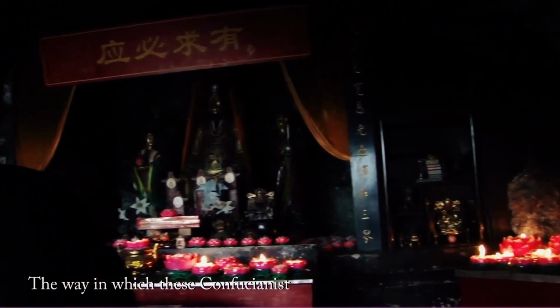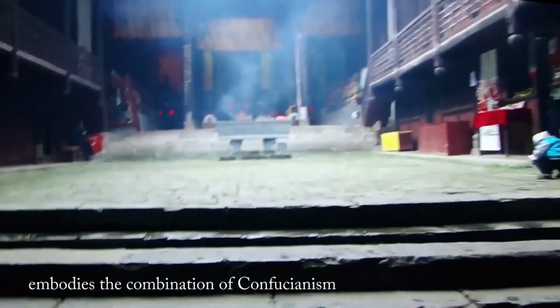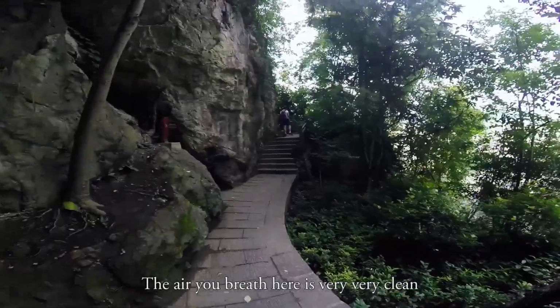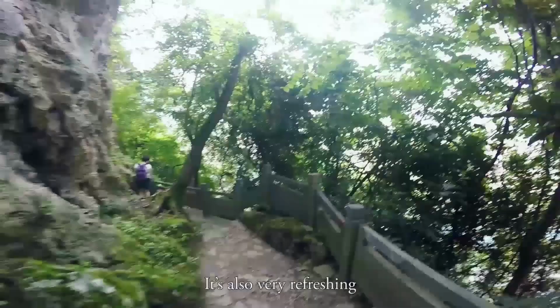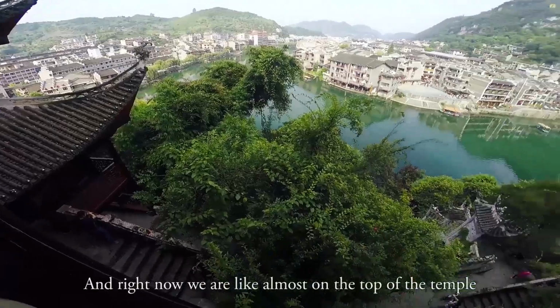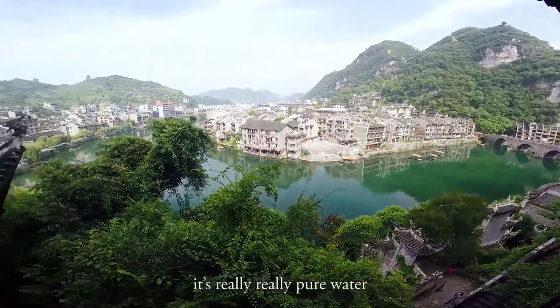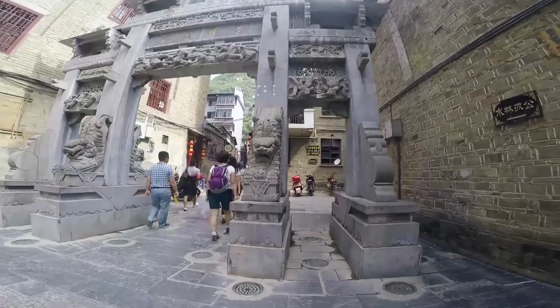The way in which these Confucianist, Taoist, and Buddhist temples are arranged together embodies the combination of Confucianism, Taoism, and Buddhism in a way. The air you can breathe here is really clean, and it's also very refreshing. The design here is very special because each part is a different Chinese character. And right now we are almost at the top of the temple, and you can really see from here really pure water. You can see the carving on the stone is really amazing.